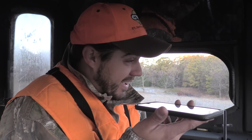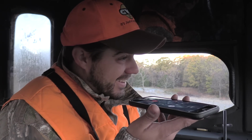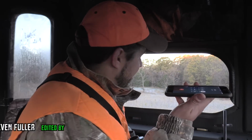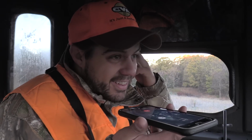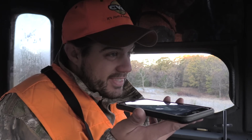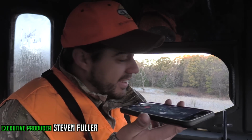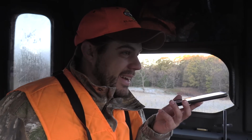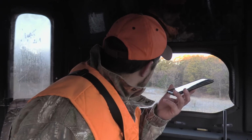Big buck down. Good job, bud. Yeah, I haven't seen him yet. He's over there laying there. So. You at the shooting house or where? Yeah, I'm in the back shooting house. Cool. Okay, well good. It's my first buck ever on my property, so I'm excited. Good, I'm excited for you. Alright, well, send some pictures when you can. Okay, yeah, I haven't even made it over there yet.